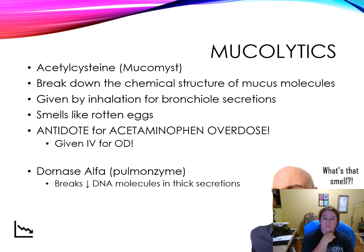The other thing you should know about this medication is that if a person overdoses on Tylenol, we can actually give this medication IV, and it's the antidote for an acetaminophen overdose. There's one other medication on the market, the Dornase Alpha, known as Pulmozyme, and it helps to break down the DNA molecules for thick secretions. We tend to see Dornase more in patients who have cystic fibrosis, the more chronic issues, so they don't always go around smelling like a rotten egg.